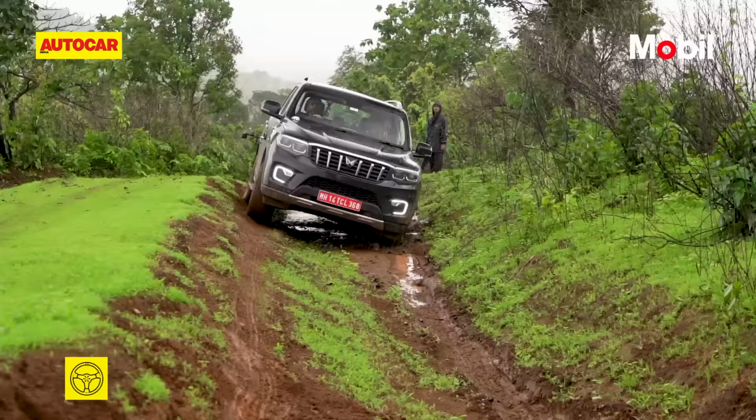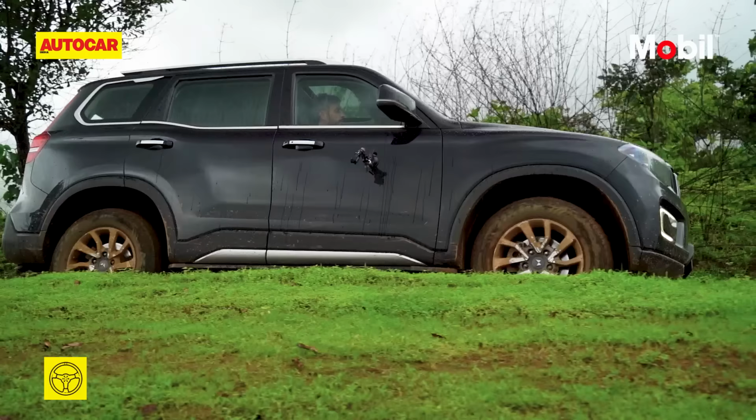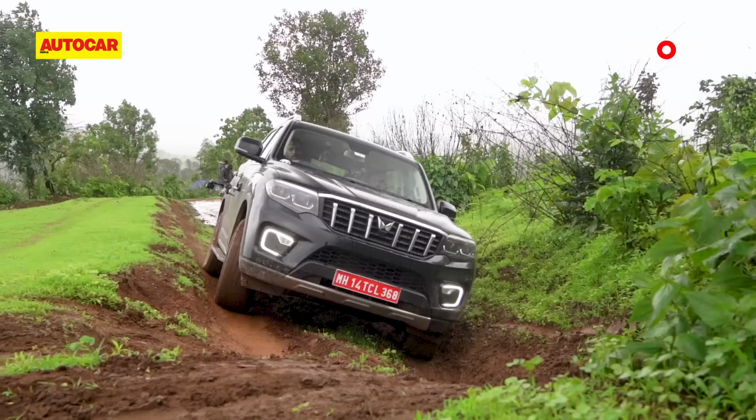Obstacle number two for the Scorpio N, and it was another perfect performance, with the big Mahindra dipping in and crawling out without much effort at all.